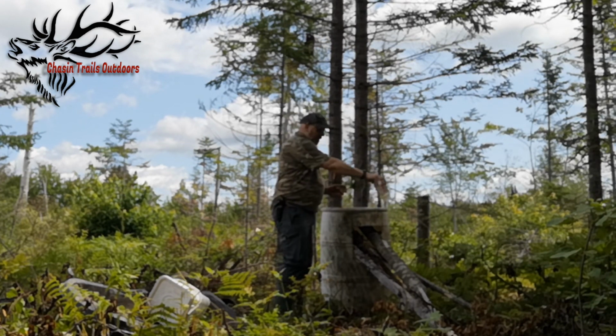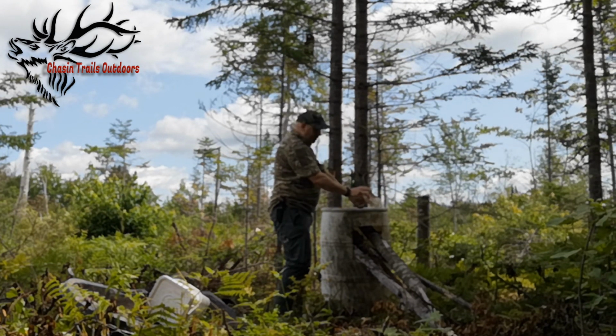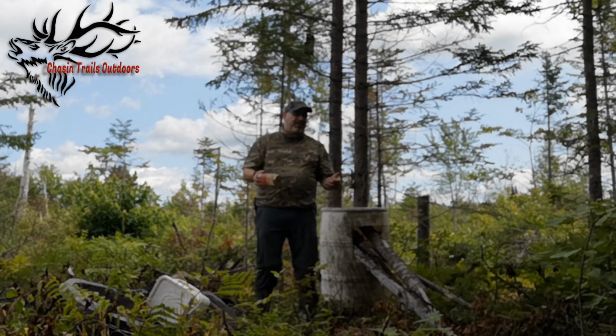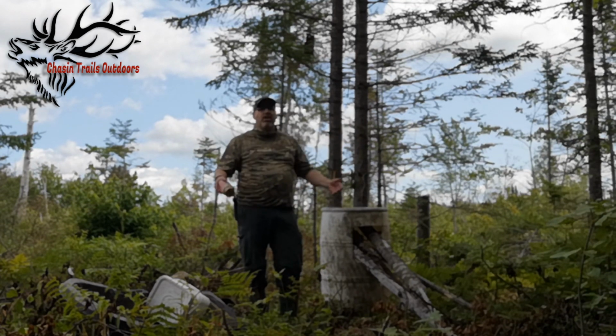I didn't bring enough to spread all over the ground, but I got some on the logs. I got some on top of the barrel. That's where they're going to smell it. And the idea, oh God, that smells good. The idea is that they're going to get the paws on it. They're going to get it all over themselves. They're going to track it off into the woods. It's going to draw the bears in.